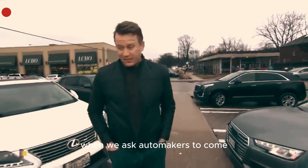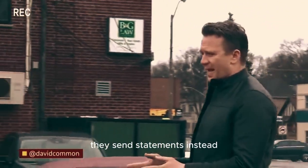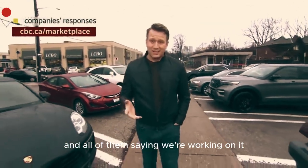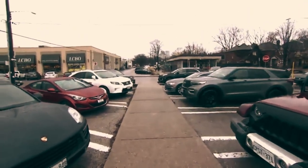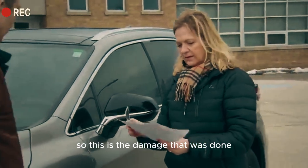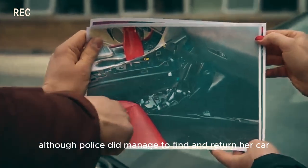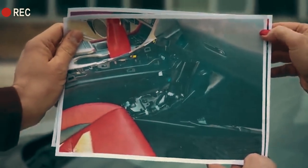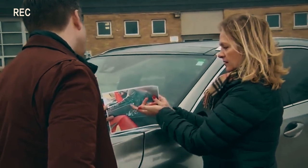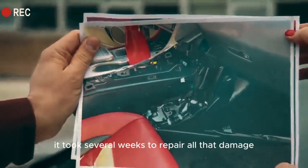When we ask automakers to come and show us what they're doing to combat auto theft, they send statements instead saying they agree that car theft affects all brands, and all of them saying, we're working on it. Not much comfort for people like Natalie. So this is the damage that was done inside the car. Oh boy, it's a lot. Although police did manage to find and return her car. So they ripped the whole side, and that's where they get the GPS of the car. Yeah. It took several weeks to repair all that damage.